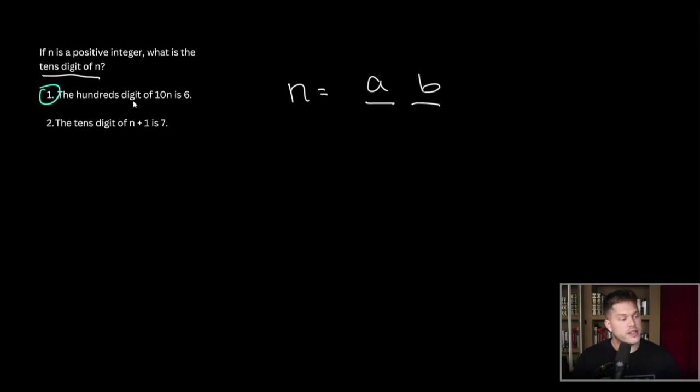So statement 1 says that the hundreds digit of 10 times n is 6. Okay, well what would 10 times n be? Well, 10 times n would just equal a, b, and then this would be some 0. Okay, and we're told that the hundreds digit would be 6. So a must be 6. And if a is 6, then that means this a up here would be 6. And so we do know that the tens digit of n is 6. So this checks out. This statement 1 is sufficient.